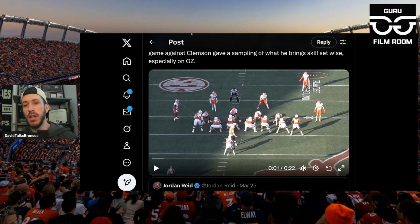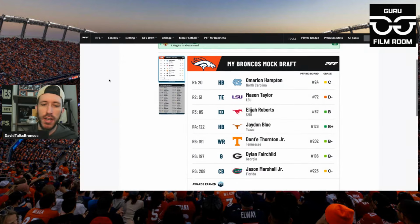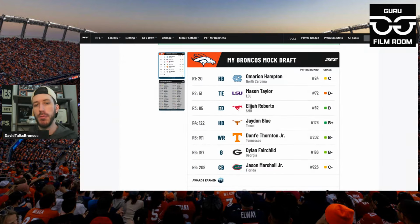He can do it. Now, let's go ahead and take a look at some of the scenarios in which the Broncos could get him, right? So I did a few mock drafts. I think you can get him in the 4th round. You might be able to get him. You might have to get him earlier than that, though. You might have to go and get him in the 3rd round.